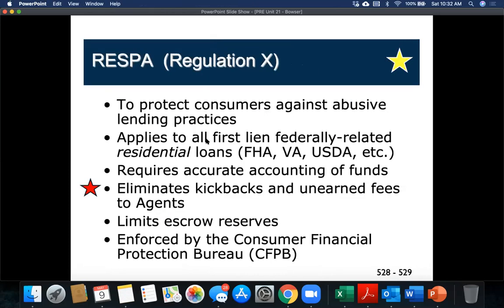RESPA. This is the Real Estate Settlement Procedures Act, Regulation X. We've already talked about Regulation Z, so now we've got Regulation X. We talked a little bit about that in financing, right? It's to protect consumers against abusive lending practices. It applies to, and this is key here, all first lien federally related residential loans, okay? It requires accurate accounting of funds, eliminates kickbacks and unearned fees to agents, limits escrow reserves, and it's enforced by the Consumer Financial Protection Bureau.